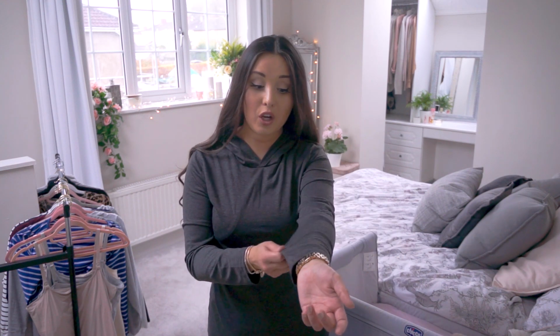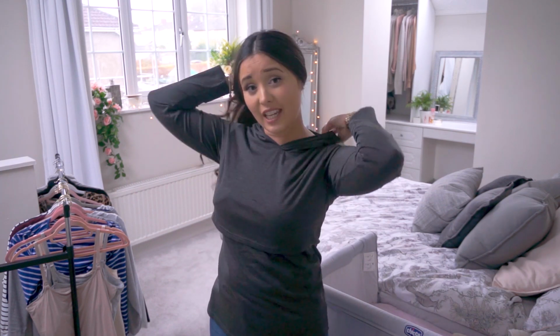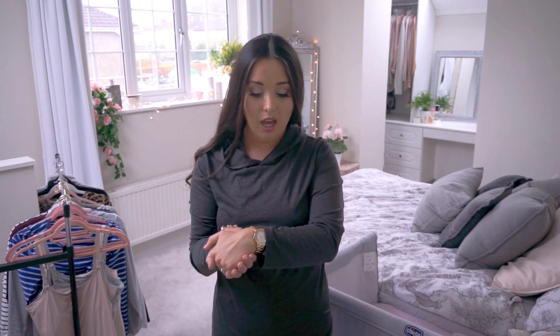This item is a cotton. It's like a thin t-shirt material. It is a hoodie. It does have a hood at the back. I'm using this at the moment to go on walks. I'm pairing it with leggings and trainers, and it's really, really good. It's not too thick that I get too hot if I put a coat on top, and on the milder days I can just get away with wearing just this.